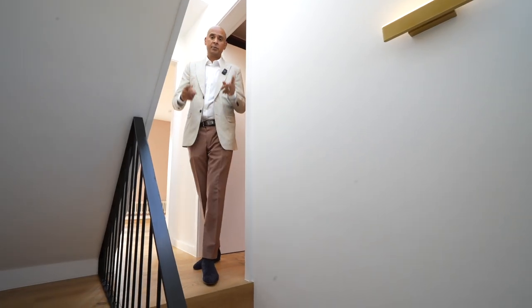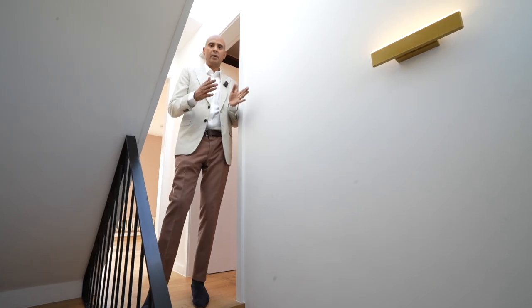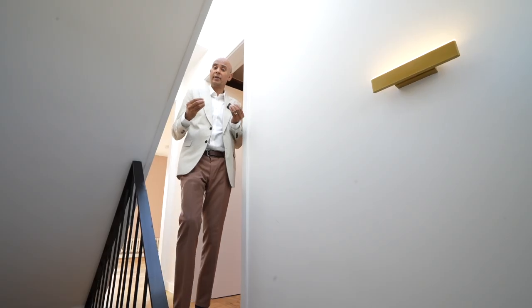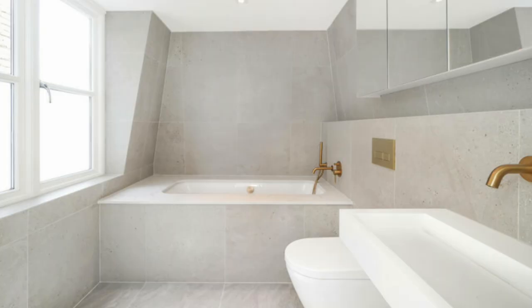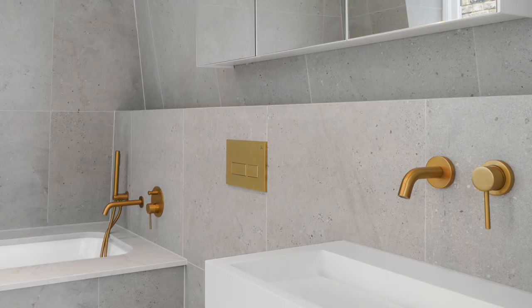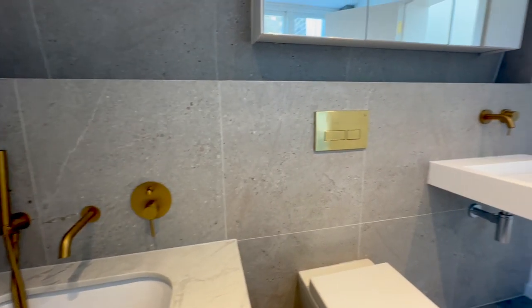Both of these bedrooms are serviced by a family bathroom, and we've got this glass feature that looks onto the flat roof and also brings in a touch of natural light. As we enter this bathroom, we've got a nice natural colour. What we've included here are some grey tiles. We've got the gold detail there that just gives it that quality.